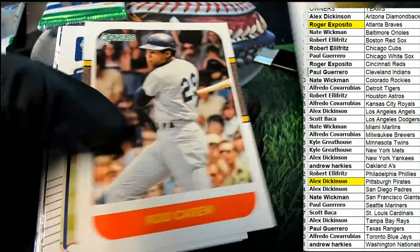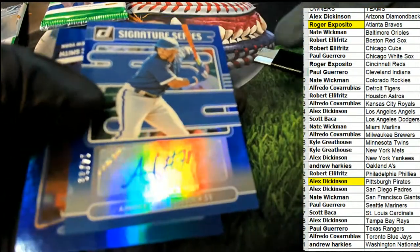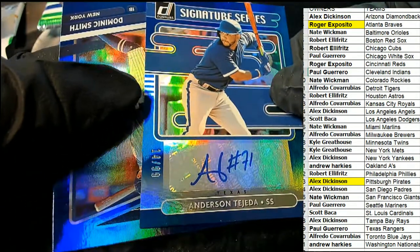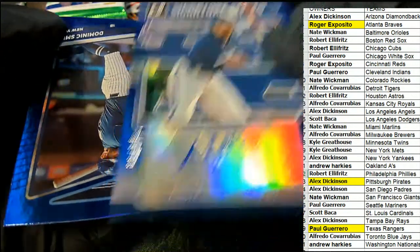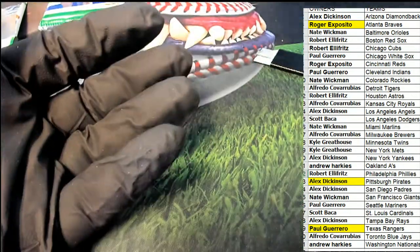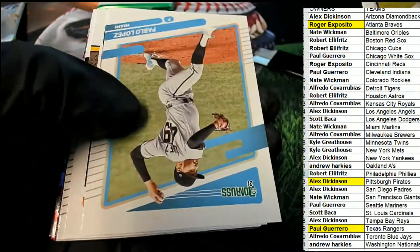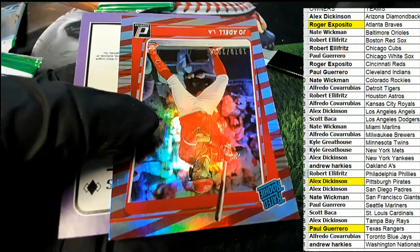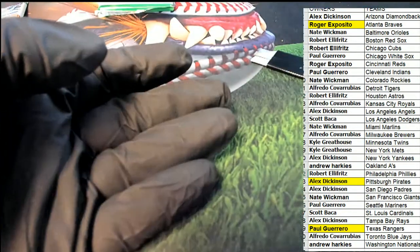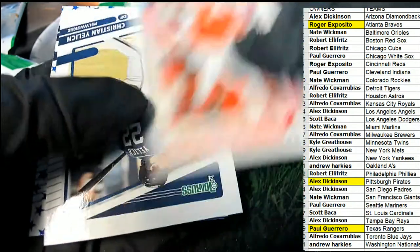Got one more hit left in this Donruss box. One more hit. It's a signature series, Texas Rangers parallel, 14 of 99. Paul G pulls down a really nice auto, numbered down to 99. Boom. Congratulations, my friend. Nice going in Donruss. Joe Adell, rated rookie, Angels. Dylan Carlson for the Cardinals, rated rookie.